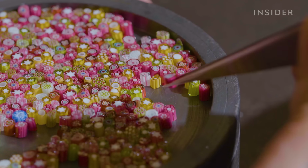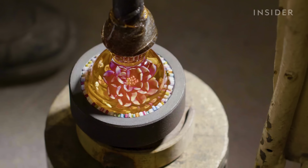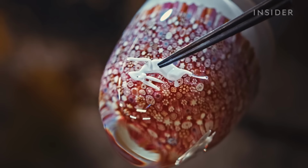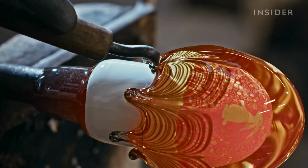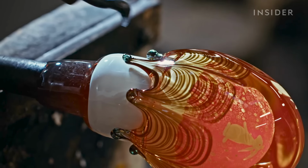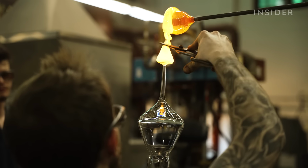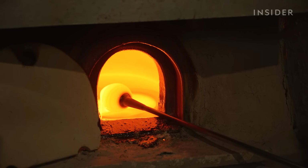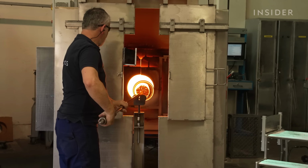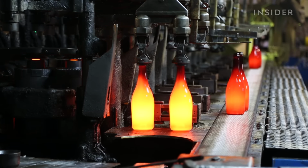It takes more than 100 tiny glass flowers to make just one of these $5,000 paperweights. And at the oldest crystal factory in France, only a few people even know how. Saint Louis pieces were once a mainstay of French palaces in the 19th century. But many furnaces like this one shut down when cheaper glass alternatives became widely available.